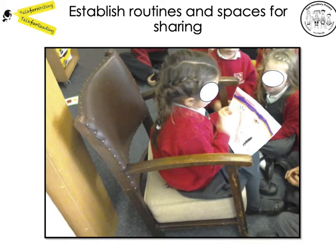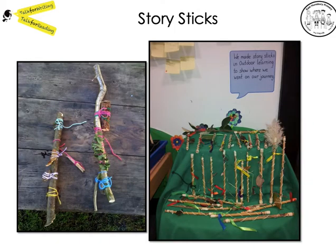And then where are the routines where they get to share their story, where they get to sit and tell their stories? And many of you will be familiar with things like story sticks, where they go out, get a stick, add bits to it, and then they can either recount the journey that they went on or use this as an inspiration to create a story.